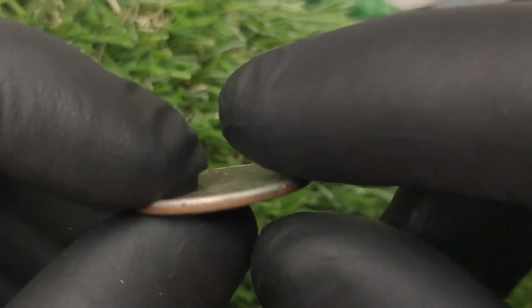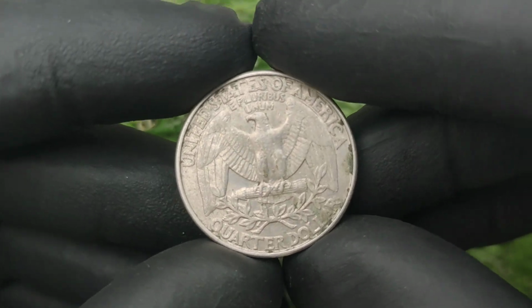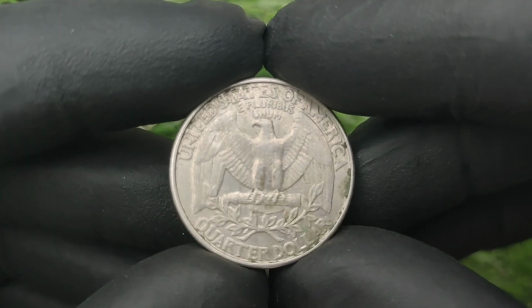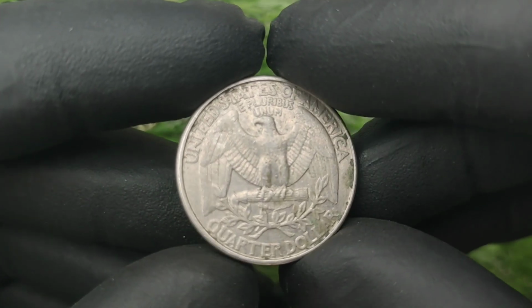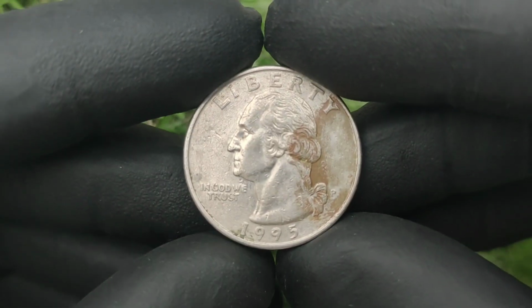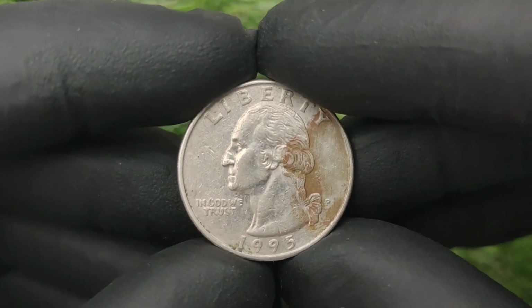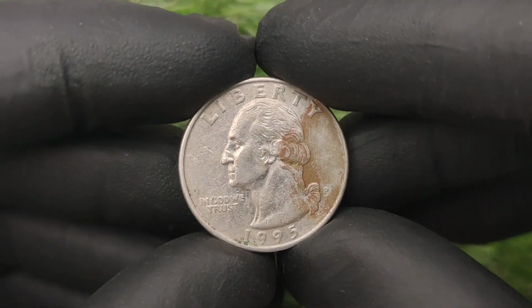Minted in Philadelphia, the 1995 quarter dollar was produced as part of the United States Mint's continuous effort to circulate the classic Washington quarter. Yet unbeknownst to the minting staff and the general public, a series of notable errors occurred during the production process that would ultimately define this coin's legacy and forge its rightful place in the annals of numismatic history.